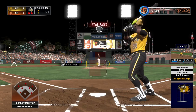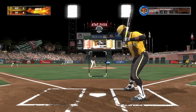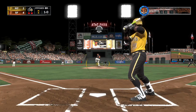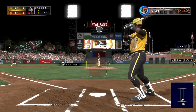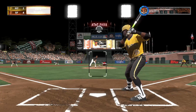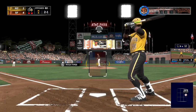Here's Gregory Polanco. He's singled in 2 trips to the plate thus far. A fastball that just misses inside. That pitch right there, he's trying to keep him from getting his arms extended. If it's out over the plate more, he can obviously do a lot of damage with it. And that's over. 2-1. 2 balls, 1 strike count.